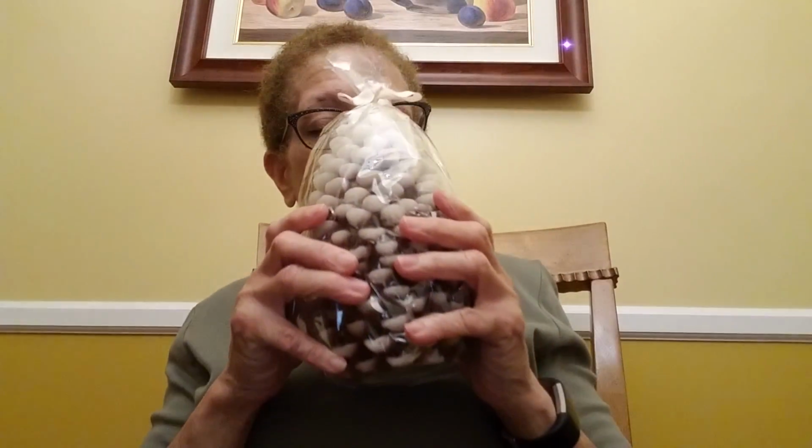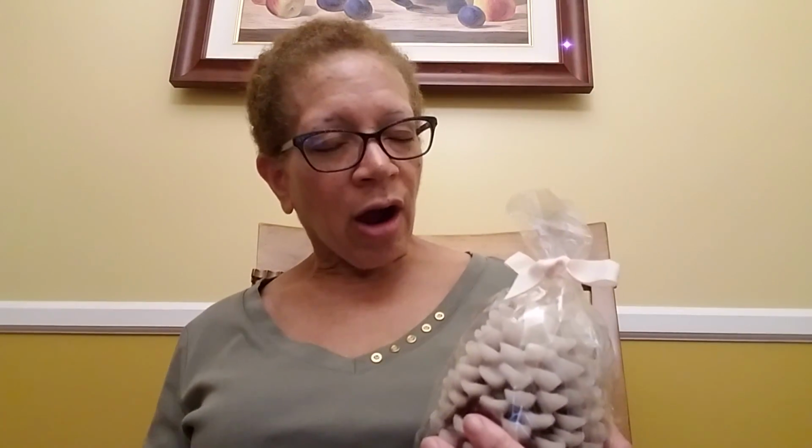I haven't opened these, but they smell so strong that I was going to use the box for a sale that I had done, something I had sold on Mercari. But it was so strongly smelling like Harvest Leaves that I thought, maybe if they don't like Harvest Leaves, they may not like this. So I actually couldn't even reuse the box because these are so heavily scented.